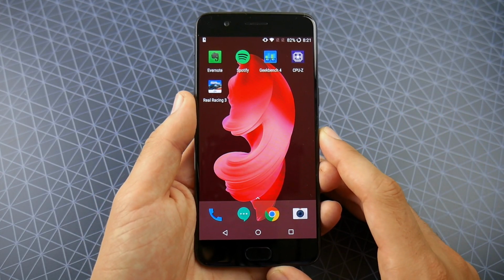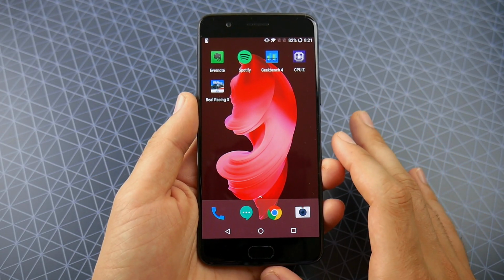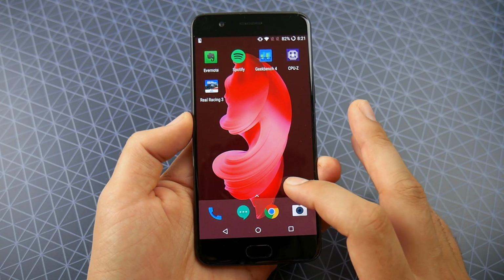If you're like, you know what, I don't care about all those extra things, I just really want that slick, smooth performance that I get with the OnePlus 5, you're going to love this.